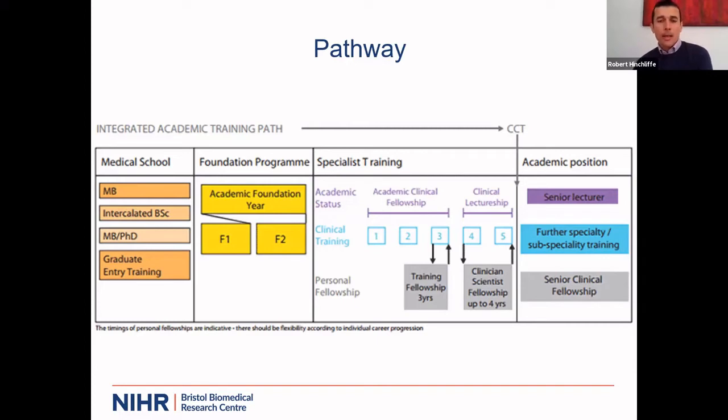This has been available now for a number of years, and many people who started early within the academic foundation programs have matured into professors of medicine or surgery or whatever. And I think it's given a great opportunity to people from really diverse backgrounds to develop themselves within a good clinical academic training path.